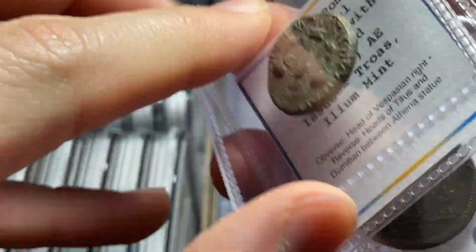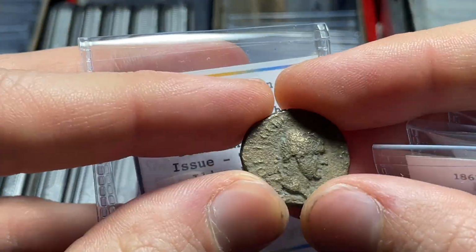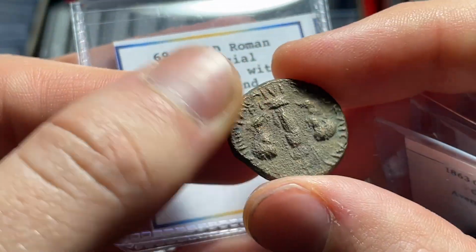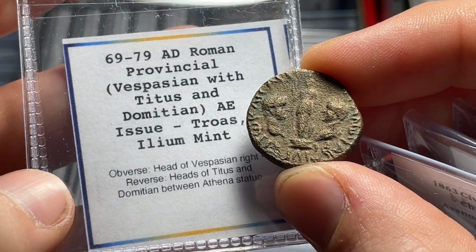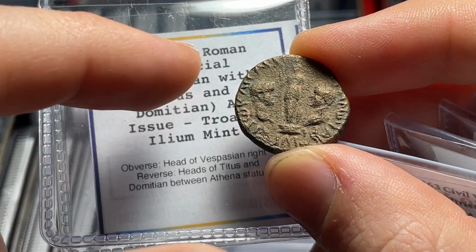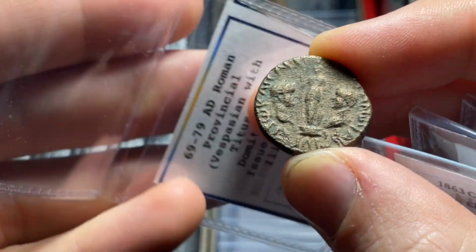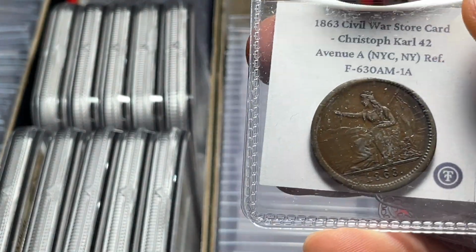Right here we have an earlier ruler, so we have some 1st century. This is Vespasian, who ruled after Otho, Galba, Nero, and a ton of turnover in the Roman Empire. On the reverse, we have Titus and Domitian, who would also rule for a bit after Vespasian, and this would have been Roman provincial, so a lot of these bronzes in this time period were minted not in the main capital, but all throughout the Roman provinces.